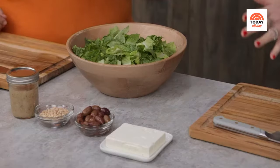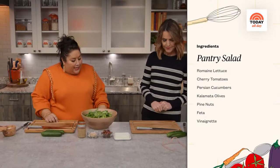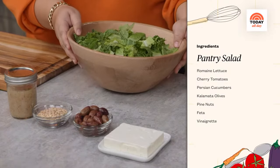If there is one thing I love at Shuka, Aisha, it's your salads. I love salad because it really represents the bounty of what is being grown. We're kind of doing a pantry salad, if you will. So I found these things in the refrigerator. And we have some romaine that I've just roughly chopped up here.